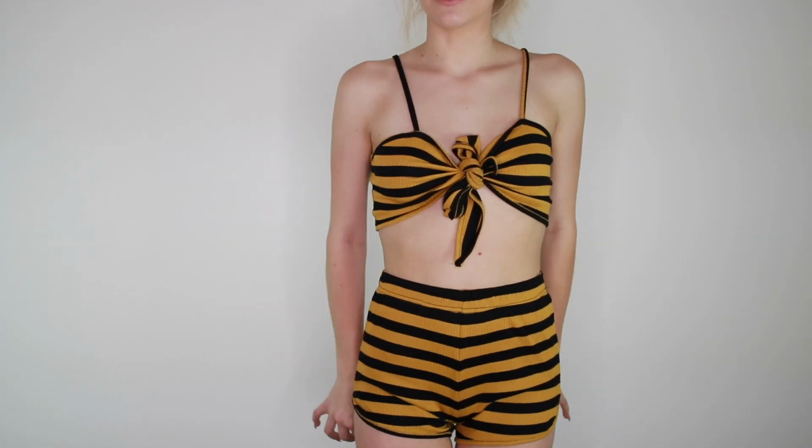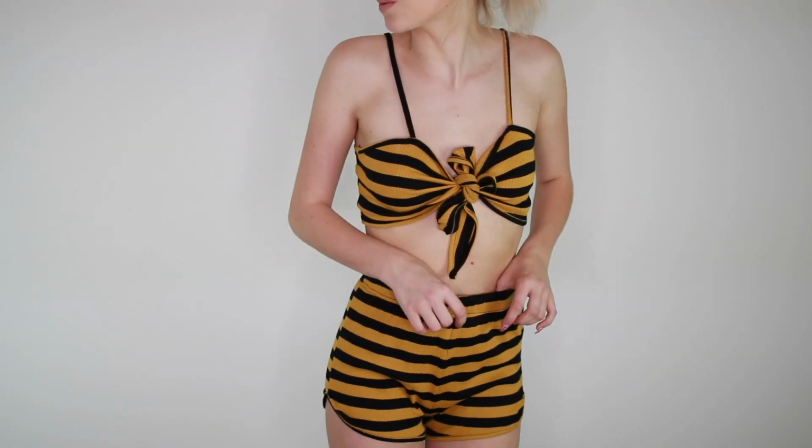And it'd be really perfect for a photo shoot. I can totally see myself just wearing this around on a summer's day at the beach or anything like that. I'm gonna take a picture of this and send it to my friend Riley because I think he's gonna love it.